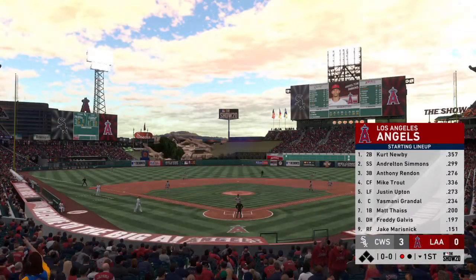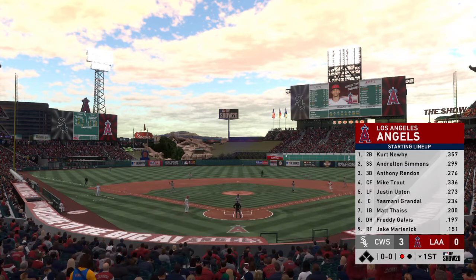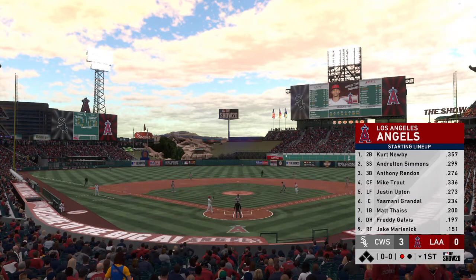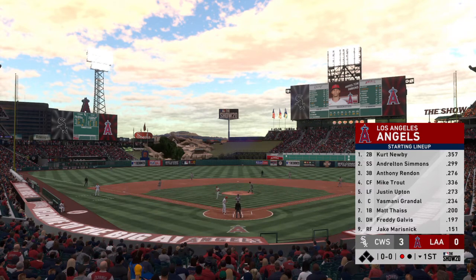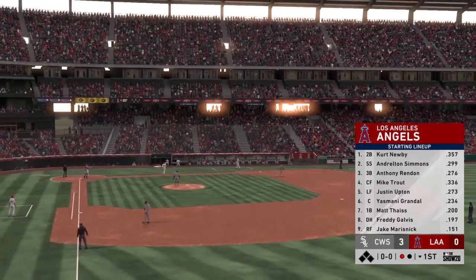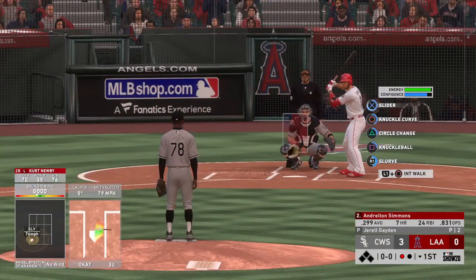Well, here's a look now at the Angels starting lineup. Anybody catch your eye, Dan? Yeah, you know I'm going to be watching Yasmani Grandal pretty closely. Looking at the stat sheet, I was just blown away. He has 10 RBIs in his last 10 games. He's the guy you can't let beat you if you're on the other team, and we'll see if he can keep it up in this one.